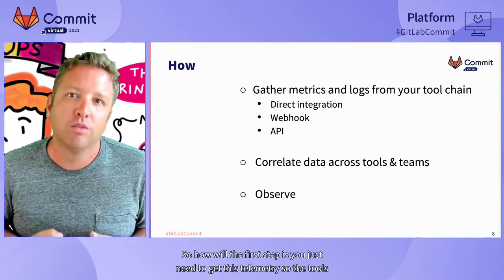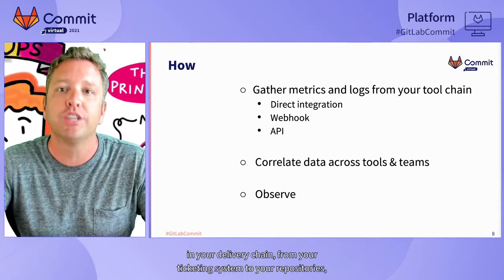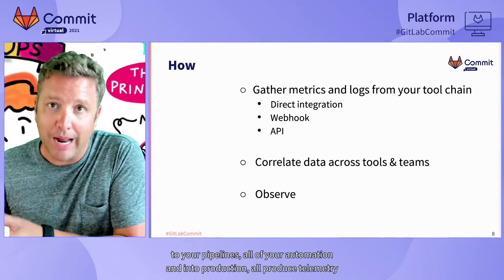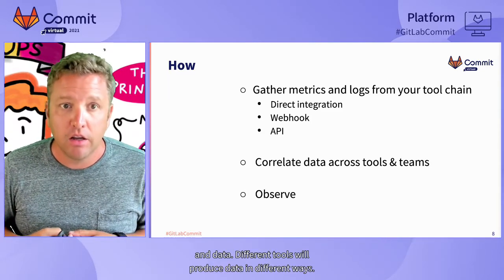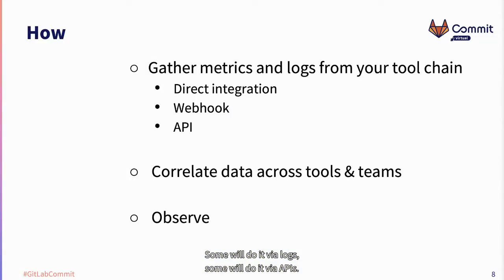So how? Well, the first step is you just need to get this telemetry. So the tools in your delivery chain, from your ticketing system to your repositories to your pipelines, all of your automation and into production, all produce telemetry and data. Different tools will produce data in different ways. Some will do it via logs, some will do it via APIs, and you also have webhooks.